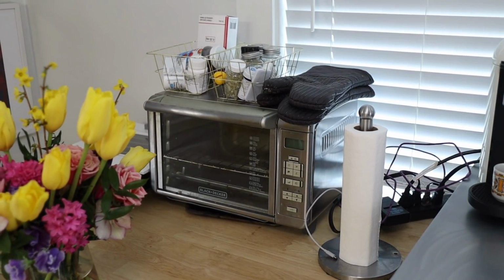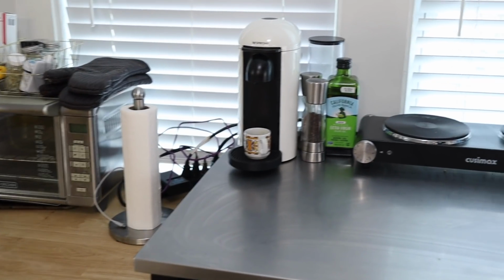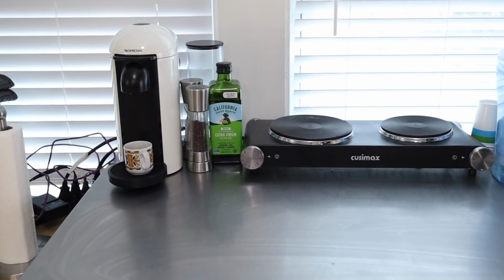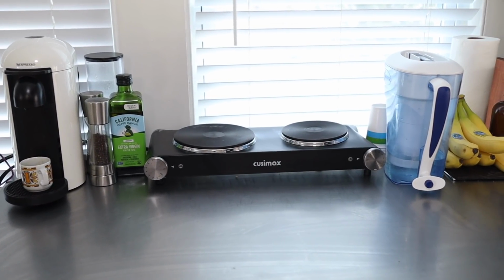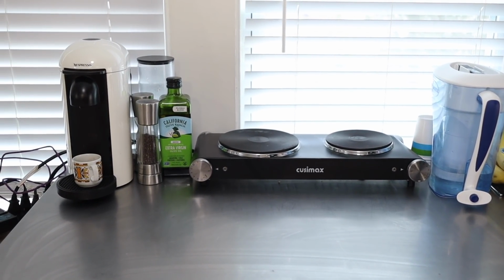We have a toaster oven, an espresso, obviously, and then a hot plate. We also have a crock pot that I've been using 1 or 2 times a week. So many of you guys told me that I should get an air fryer, but we never owned one and I didn't make the plunge. And so far we've been fine with just these things.